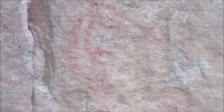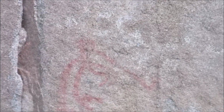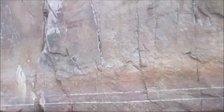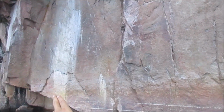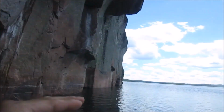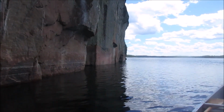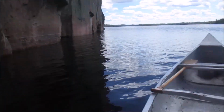Wow. Look at that one. That one's really detailed. Looks like a person, maybe, smoking a pipe. Yeah, so that's where that person smoking a pipe is. That's where that moose was. I don't see any more down this way. Oh, I see more handprints down that way. I'm gonna go down that way, see what else I could see.